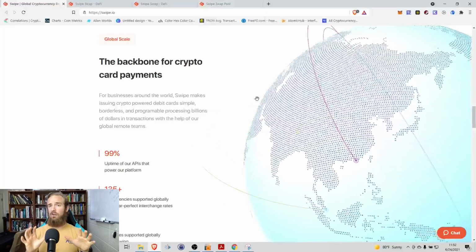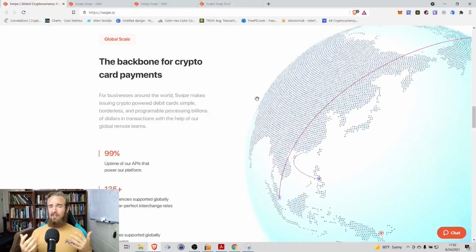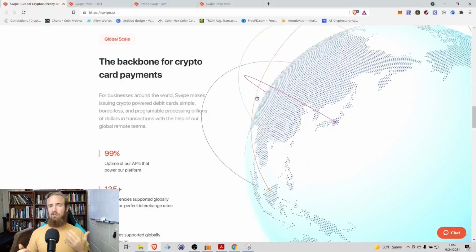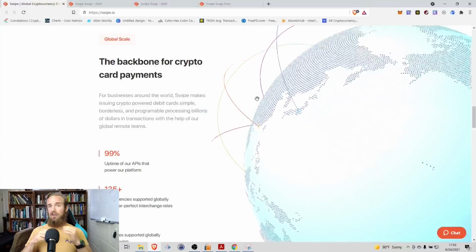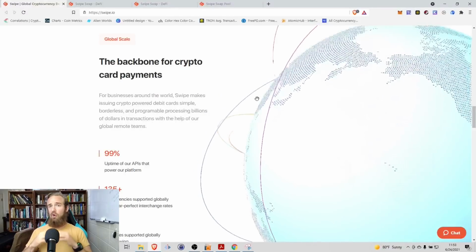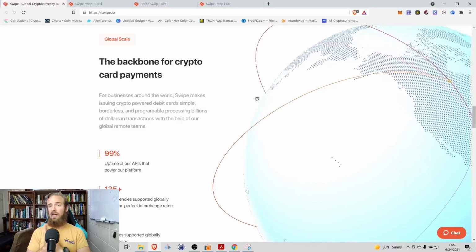In today's video I'm really excited to cover Swipe.io, and the primary functionality we'll be discussing here is the ability to issue a crypto-backed debit card. Like I said, you've probably heard of the Crypto.com debit card, which I did a review of about a couple months ago. A debit card that allows you to use cryptocurrency to spend on everyday transactions, but that's more from a user perspective. What if you're a business that wants to issue a debit card for other people to use? That is where Swipe.io comes into play.